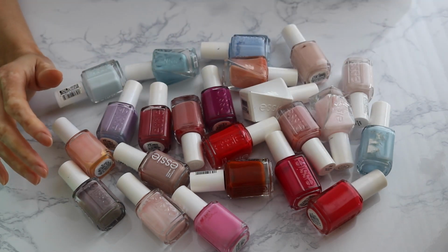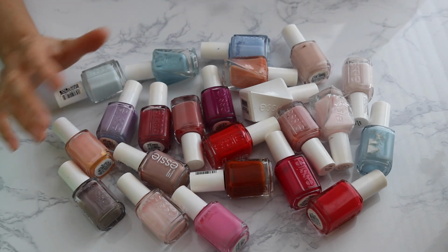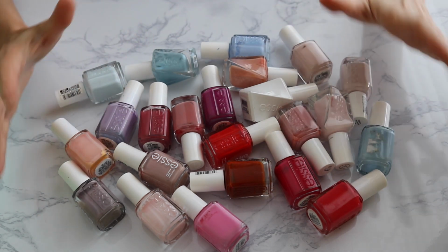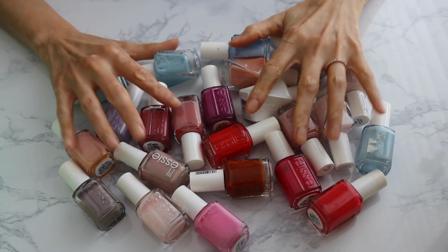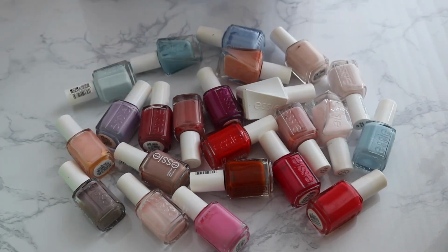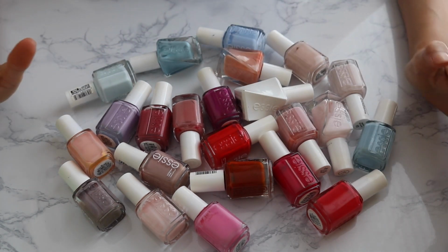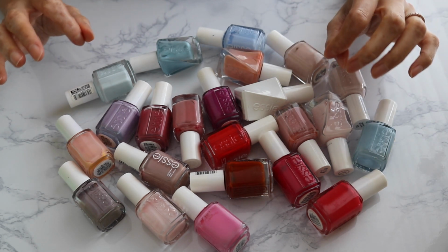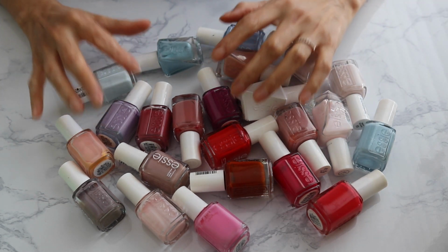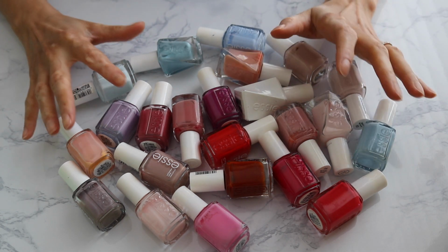I've been using more gel polish lately, like I have a Red Carpet Manicure kit from home, but I also enjoy doing my nails with just regular nail polish. So anyway, that being said, let's just start with this declutter. To start off, just by looking at this pile, I absolutely love all the colors. Somehow, I absolutely love blue nail polish, but I haven't used blue nail polish on my nails in literally at least 1 to 2 years.